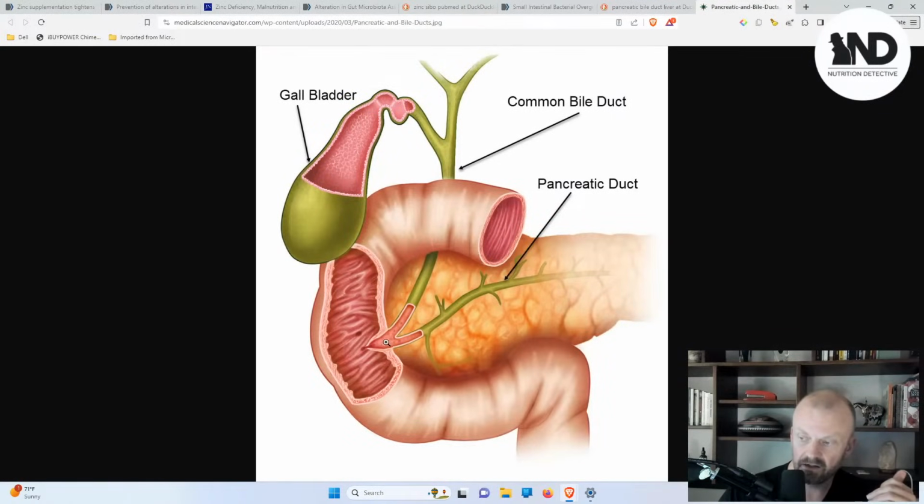Pancreatic duct. Hey, common bile duct right here. What if the bile started refluxing up into the pancreatic duct and then went all the way back up to the pancreas and irritated the pancreas? So we'll get to that in a second. Okay.